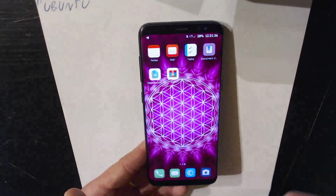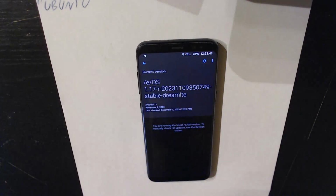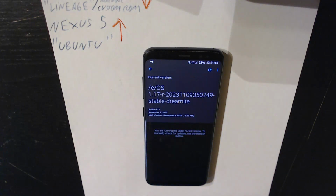So I have a bunch of applications and it's pretty usable phone. If we go to the specification, system updates, you can see that I'm rocking the latest stable ROM from /e/OS, November 9, 2023, which is pretty freaking awesome.